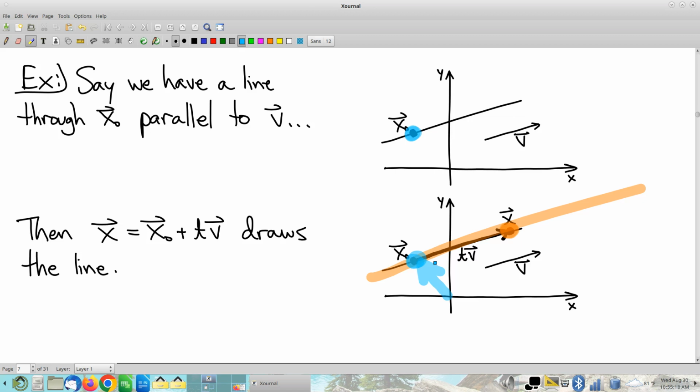Some fixed point x naught plus some multiple of what I'm going to call a direction vector, describing the direction that's parallel to the line. So a point on the line plus scalar multiples of a vector parallel to the line, and this formula altogether gives me my location.